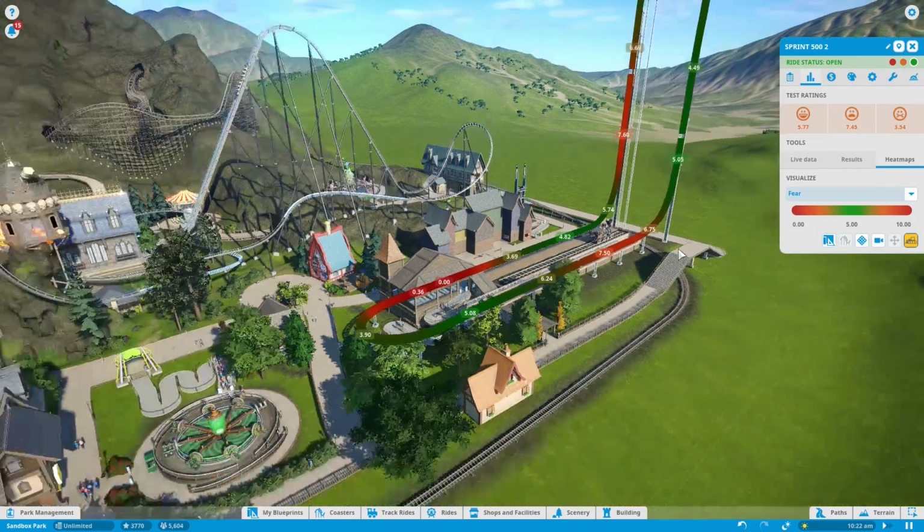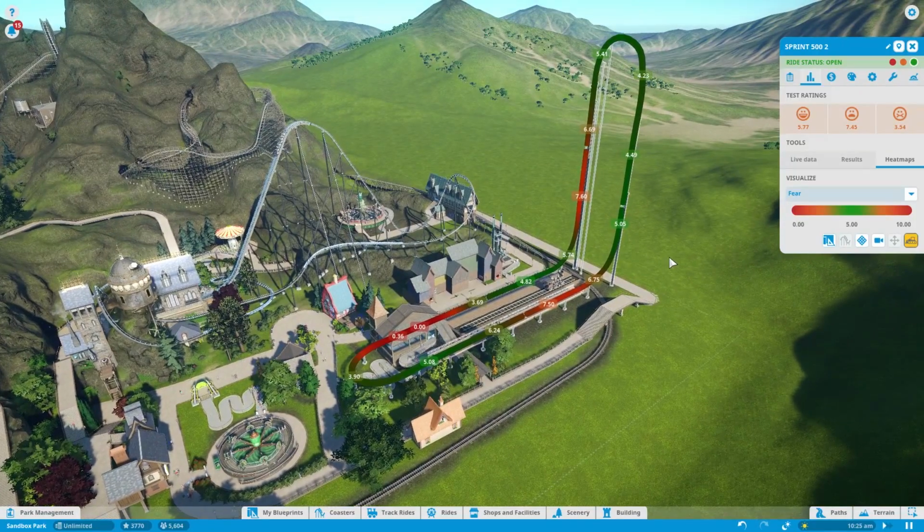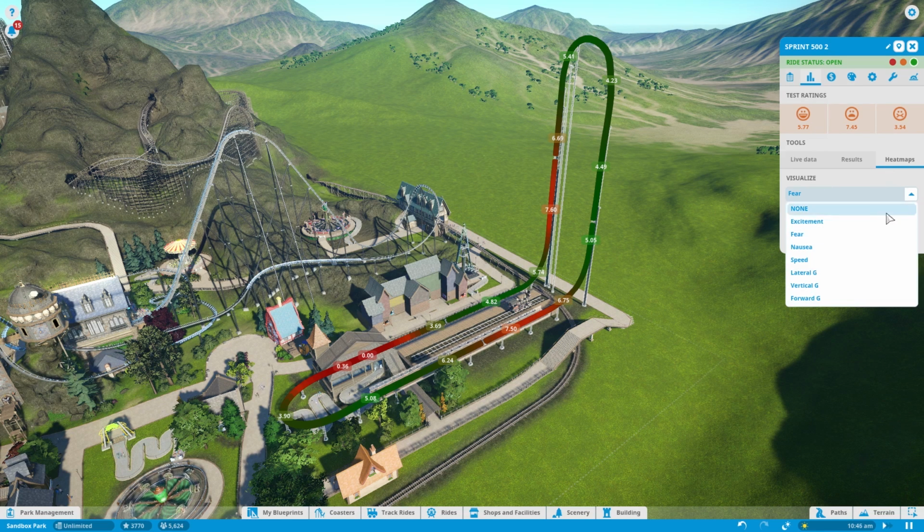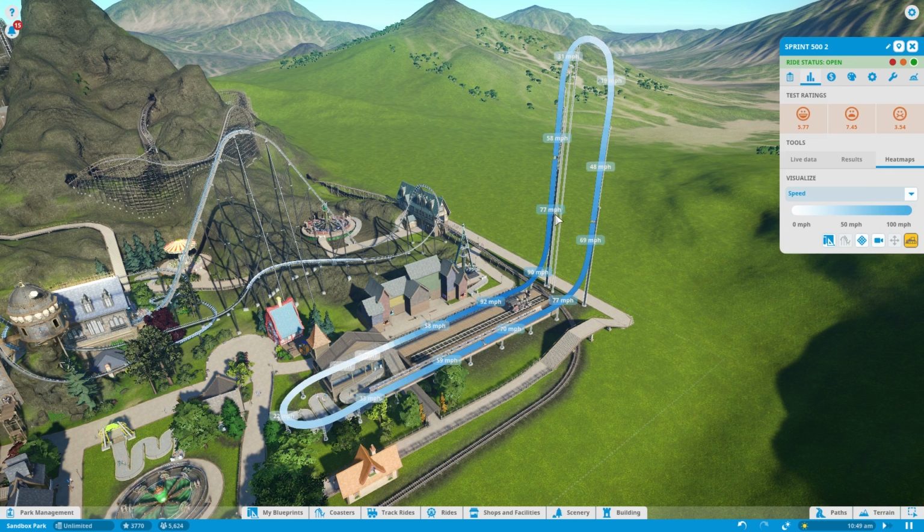We'll look at the fear. I think when they say it's too intense for me, the fear is the problem. Obviously, it's mainly green, but our red areas are right here, which makes me think that this is maybe either too steep or too fast. And then right here, let's go to speed. I bet those are the fastest spots. 77, 90, but it's still green here. 70. Yeah, I'm not sure.